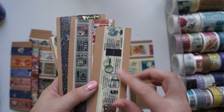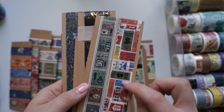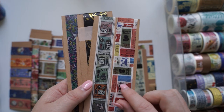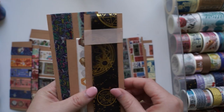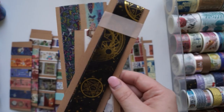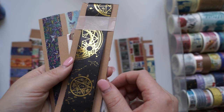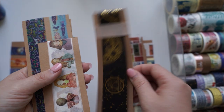I've also got samples from the Traveler's Notebook. These ones here are from Sticky Kit, and these ones are really good quality. I've got this large one here. It's not really washi tape. It's actually a, sorry, in and out of focus. It's like you have to peel it. So I have had to stick it down.